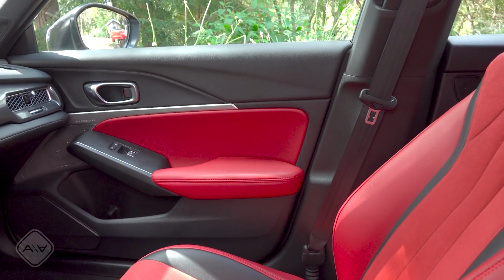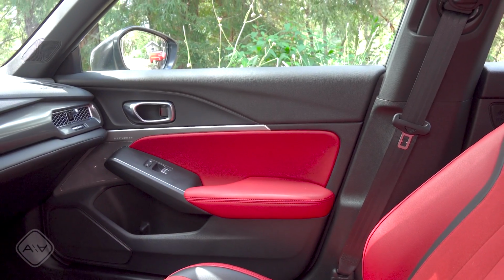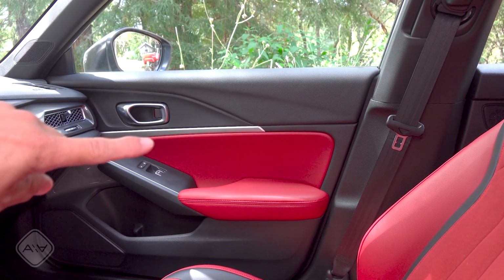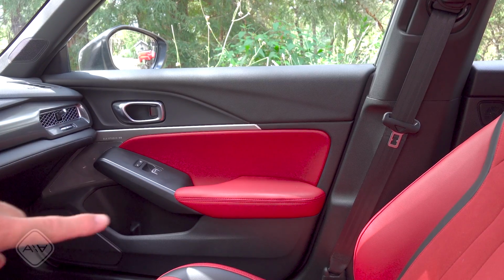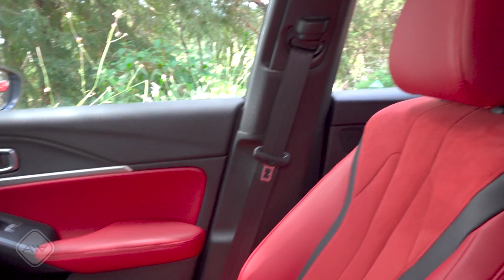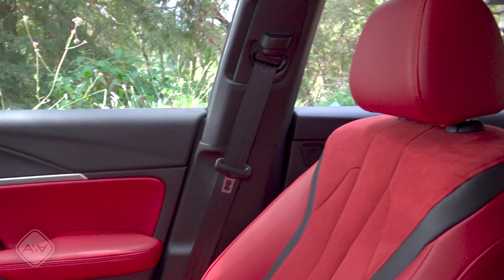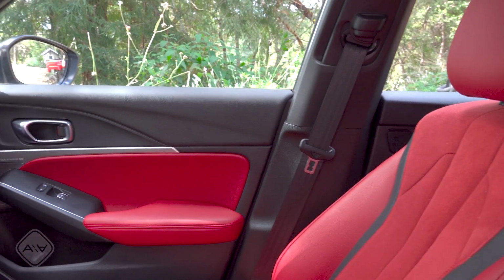Moving over to the front doors, we find some soft touch materials and some hard materials as well. The entire upper section of the door is all made from soft material, as is the red section. We then find harder plastics down there around the bottom of the door. Now, you should know that on the rear door panels, basically the entire thing is a hard plastic except for the red armrest in the middle there as well.